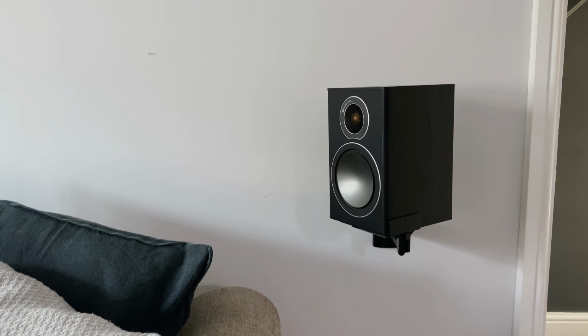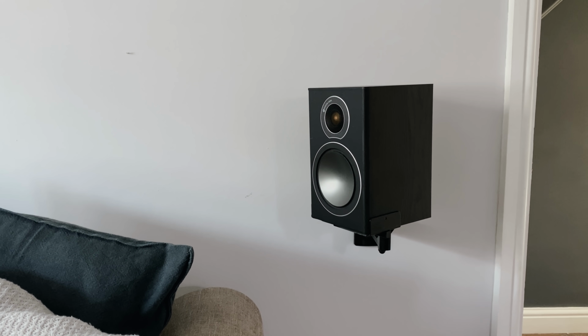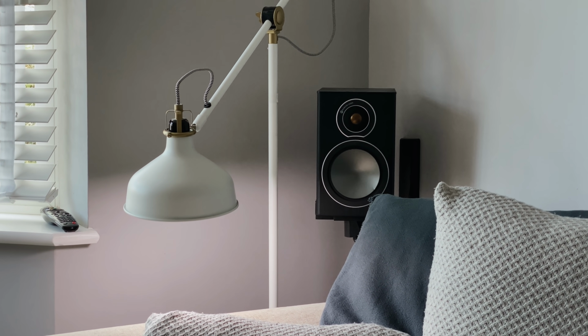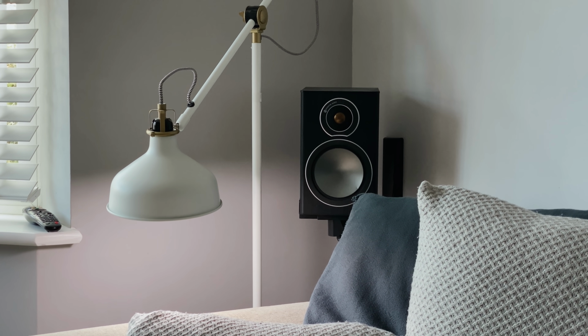So it's obviously hidden out of sight. Then at the back, I've got the Bronze 1 speakers. Now, these are wall-mounted on some swivel brackets, and they're just above ear height. And these brackets are solid. I mean, I think these could easily hold the Bronze 2 speakers as well.